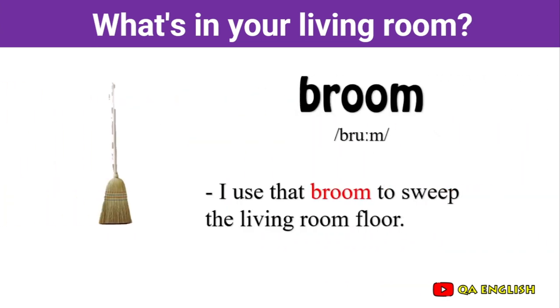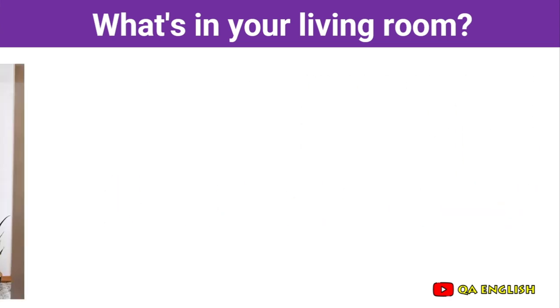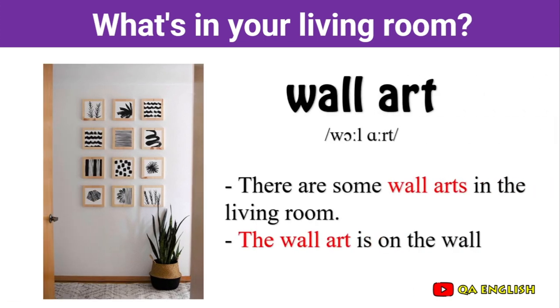Broom. I use that broom to sweep the living room floor. Wall art. There are some wall arts in the living room. The wall art is on the wall.